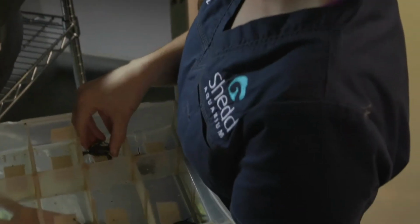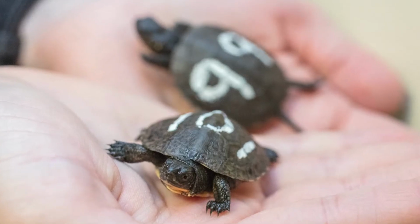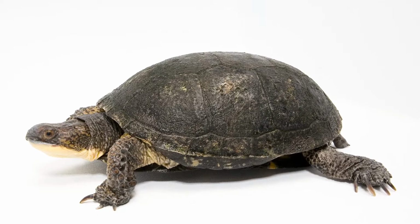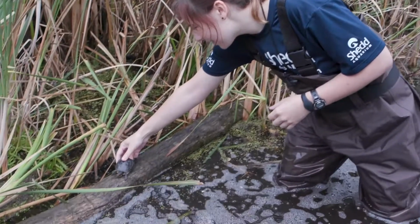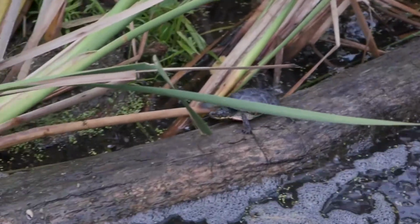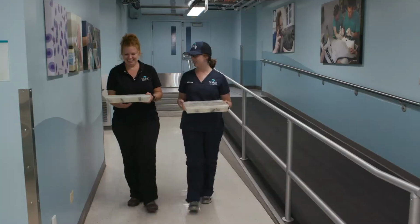Once a turtle reaches adult size, its list of predators gets much shorter. Its shell usually provides adequate protection from anything big enough to take a bite. Sometimes aquariums and zoos like Shedd provide shelter to young endangered turtles until they're big enough to survive on their own. Blanding's turtles are a local species native to North America, including right here in Illinois. They're unfortunately endangered here due to habitat loss, predators, and sometimes people taking them from the wild as pets.